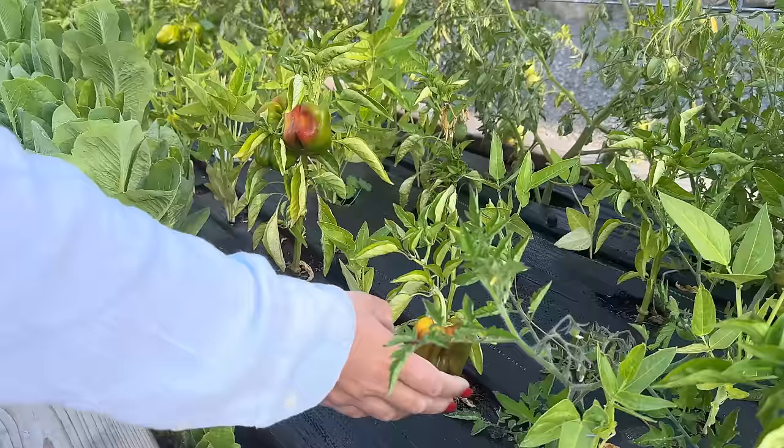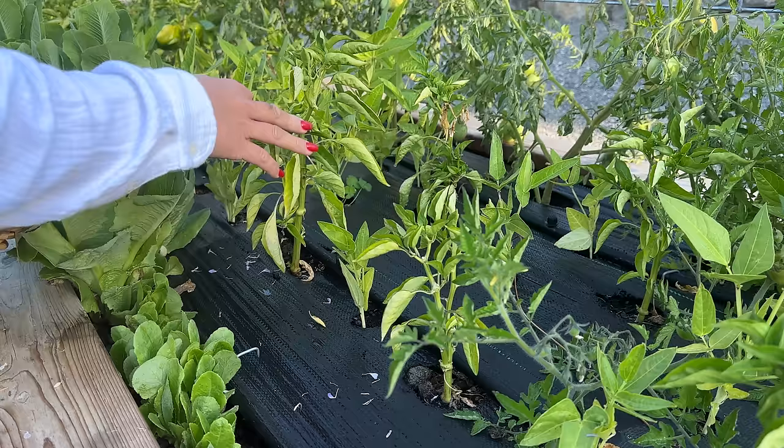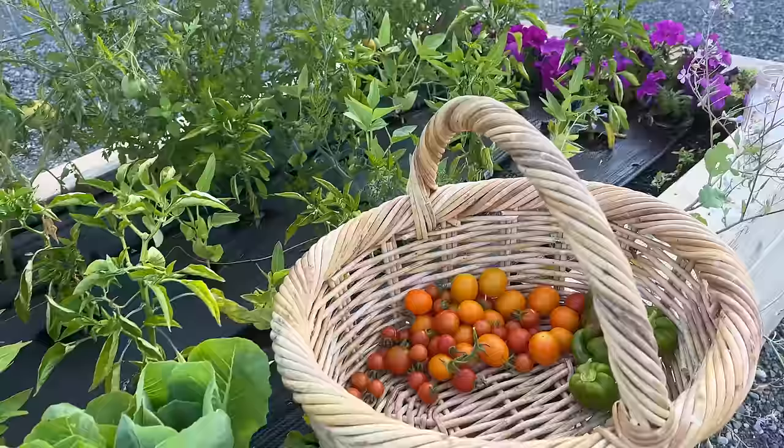I'm harvesting these peppers even though they're so little because they've already started to change colors, which means they're done growing. Now they're maturing. So I'm going to get these off the plant so hopefully they'll set more flowers and fruit. I do think that this lettuce is getting in the way of the plants, starting to shade it out. So today or tomorrow, I'm going to pull all that lettuce out.